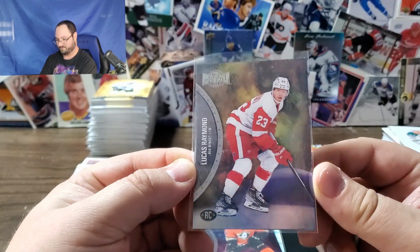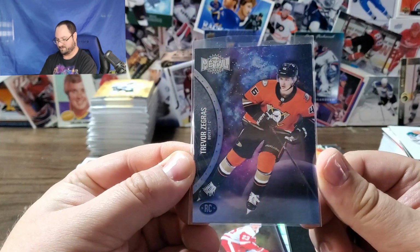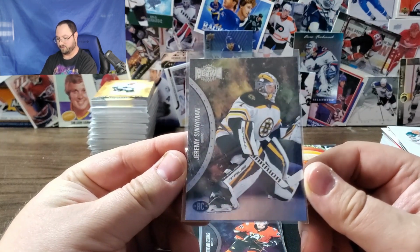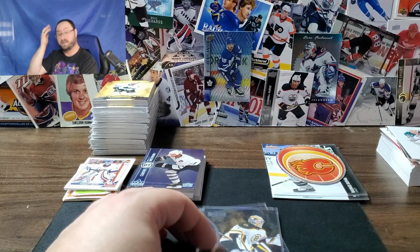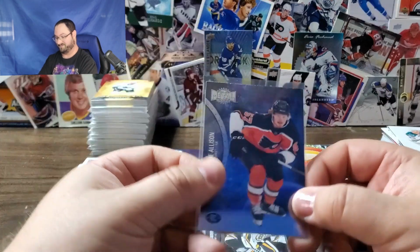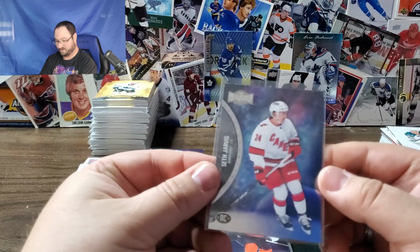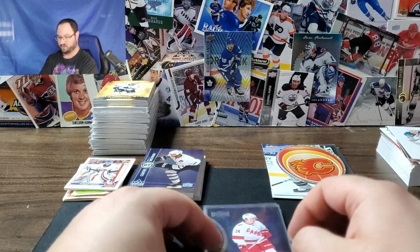Lucas Raymond. Metal Universe. Zegras. Very nice. These are very nice cards. I've gotten a lot of Metal Universe stuff from Giancarlo, actually. I'll never remember what numbers they are specifically, but that episode we got a ton of the inserts from Metal Universe. That was a great episode. I loved doing that one. That was pretty awesome. So once again, we are getting more Metal Universe from Mr. Giancarlo.